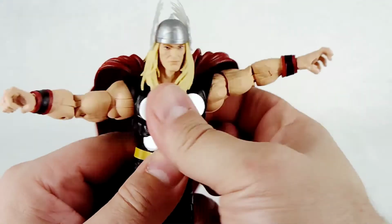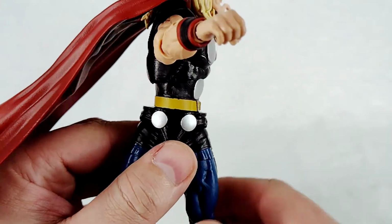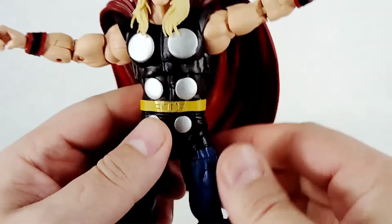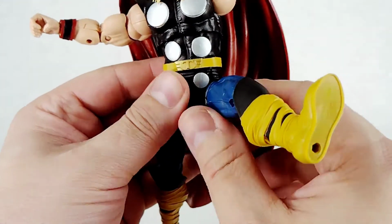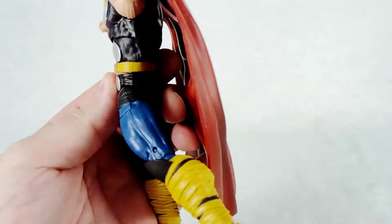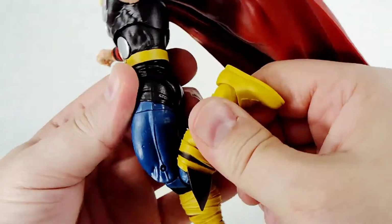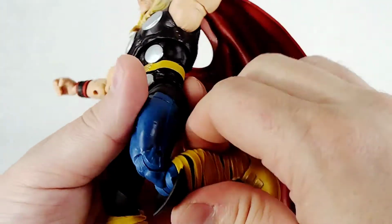And he can also get some twist right there at the ab crunch, but he also has a waist twist, but that just doesn't look right. So he does have a waist twist, but I kind of prefer the ab twist myself. His legs can come forward, but it's one of those deals where the legs will come forward and they go out to the side. His legs go back, not too much. He does have a thigh swivel right in there. He has double jointed knees, and once again, for as beefy of a boy as Thor is, he has some great travel in the knees.